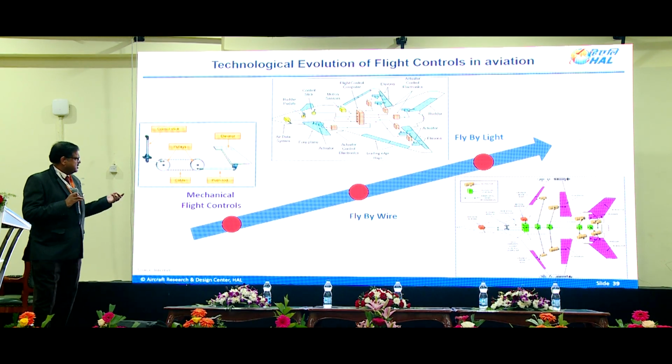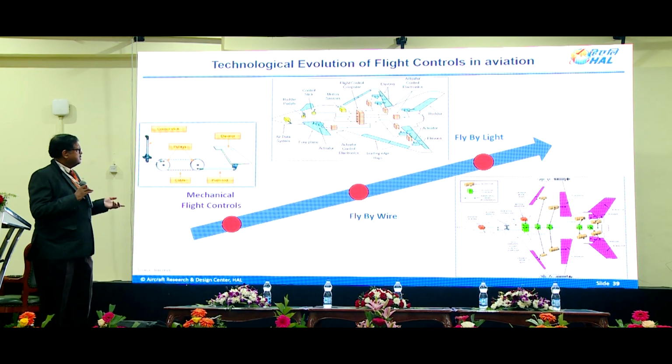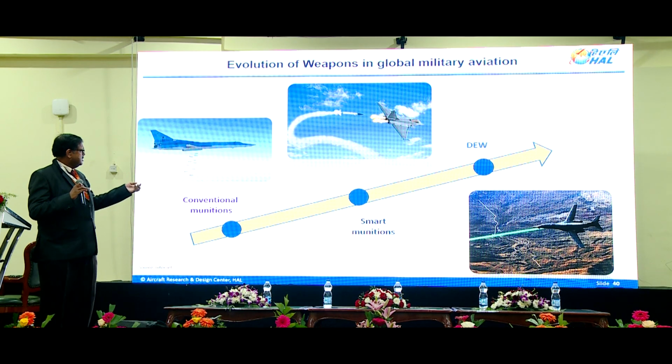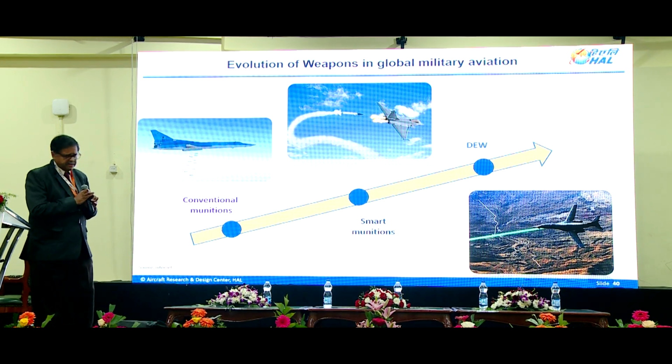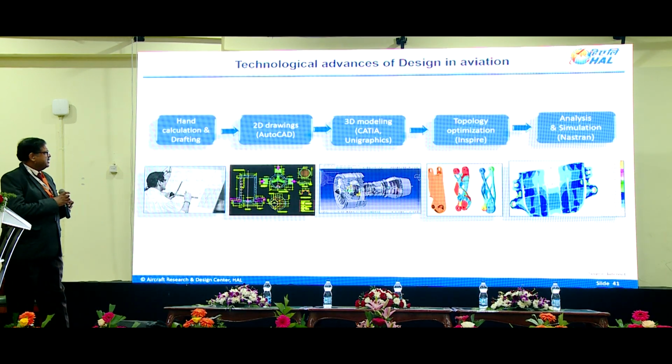The technologies have changed from mechanical controls to fly-by-wire. Fly-by-light is nothing but optic fibers. So this is about the control technology. Next, the weapons have also gone from conventional to smart to laser weapons in aircraft today. This also has seen a great change.